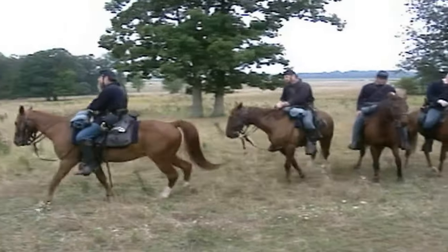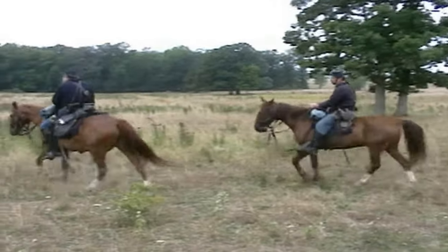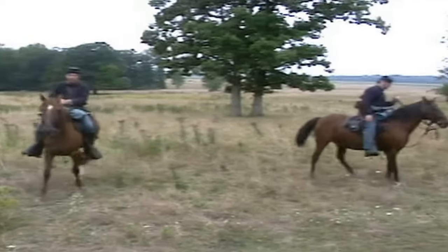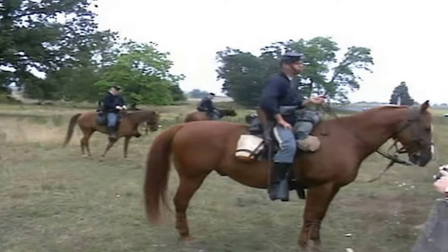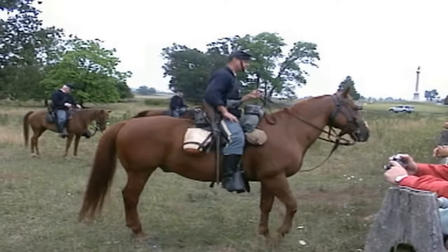As you see behind me, a minor deploying it like that. We'll talk a little bit about some of the weapons that were used by these cavalry. Then we'll go back and talk about some of the tactics that were eventually deployed here at Gettysburg. Now, as I said, there were four distinct weapons used by the cavalry.